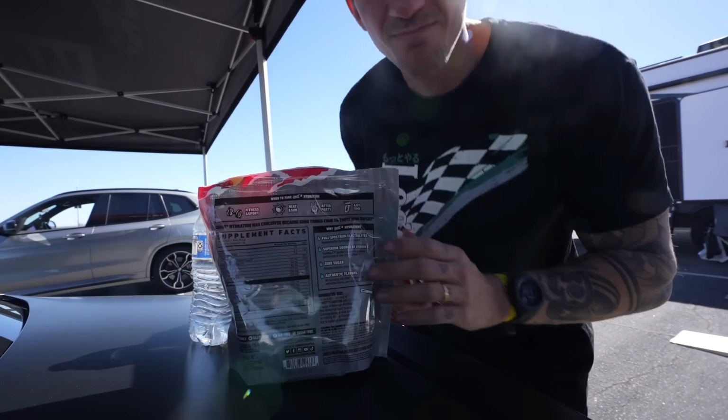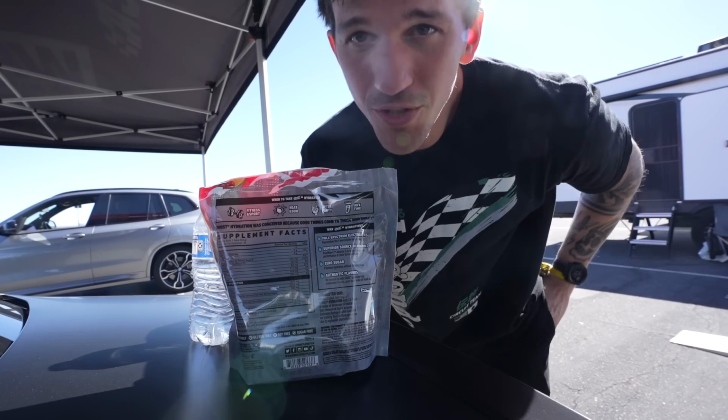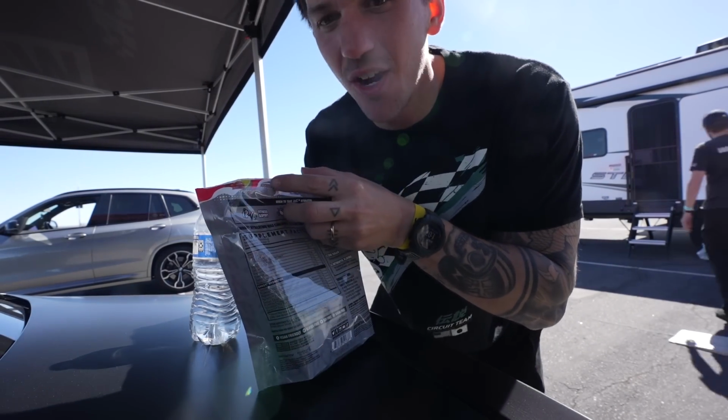So the day's going to get hotter, the track's going to get hotter, it's going to be more difficult for us to go faster. So we're just going to get seat time and get a lot of practice in the car and, like I said, improve today.